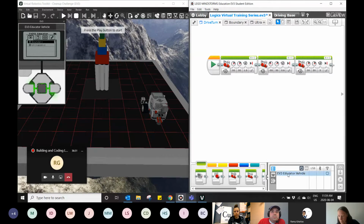So you'll notice, hopefully, in the bottom right-hand corner of my programming window that you'll see a robot name, EV3 Educator Vehicle. If I click on there, it will connect with the virtual robot in the Virtual Robotics Toolkit. When it's connected, I can download this program onto the virtual robot by clicking on the download button. And we should hear a sound that tells us that that has happened. Let's check. Yes, okay.